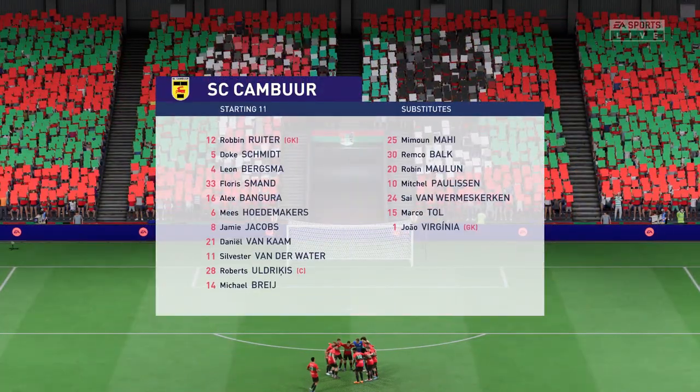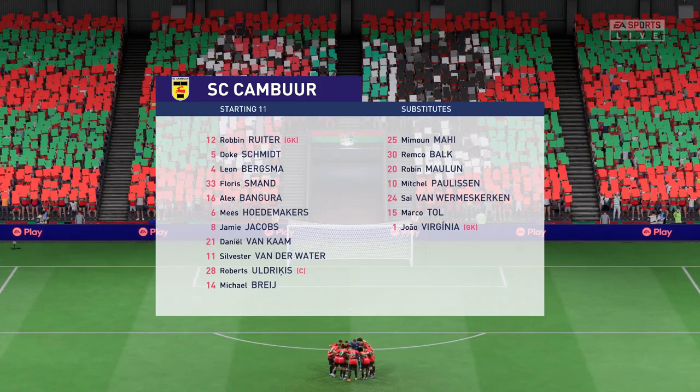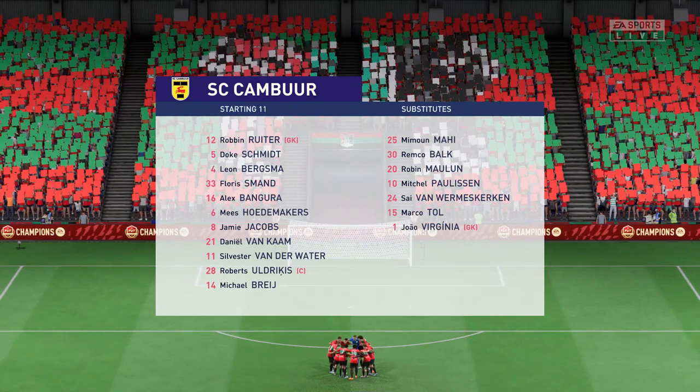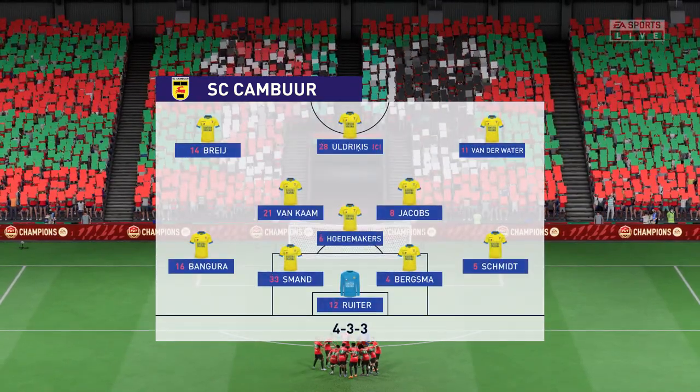Let's have a look at the initial 11 for the visitors. Well, they're also playing in a 4-3-3 formation, but they play it in a slightly different way, particularly in the wide areas, where their fullbacks will get forward and rotate with the wingers at every opportunity.